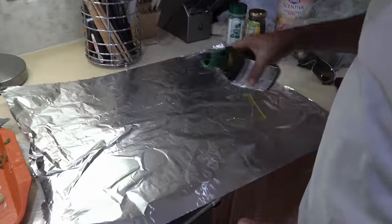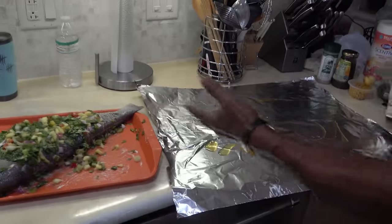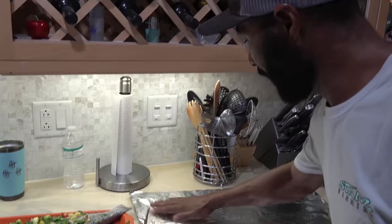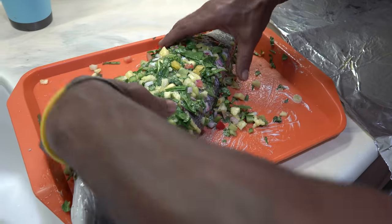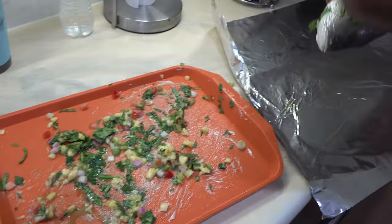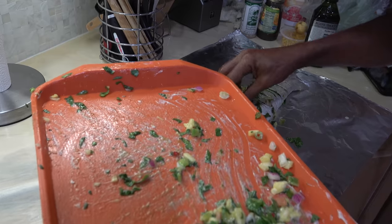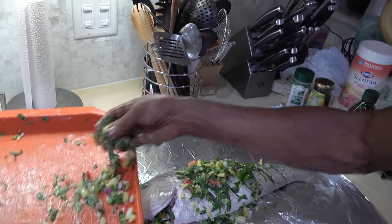And I'm gonna put a little olive oil on here and then just rub it in, so the fish don't stick to the aluminum foil, because it will stick and we don't want that. So we'll go with the fish now, Nick. Take it all right here. I wanna kind of flip over on that side. I got a lot of stuff on there, and I'm gonna put all of this other stuff in there, because everything is just gonna cook up in one.